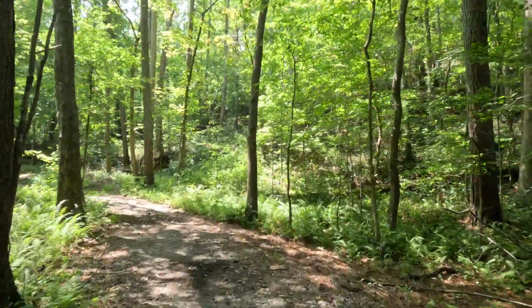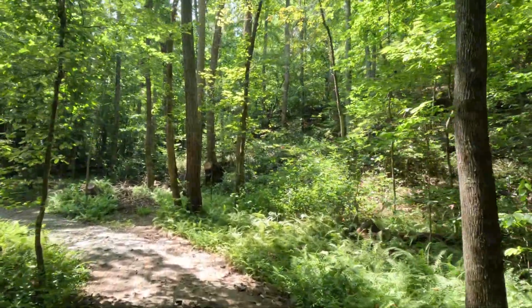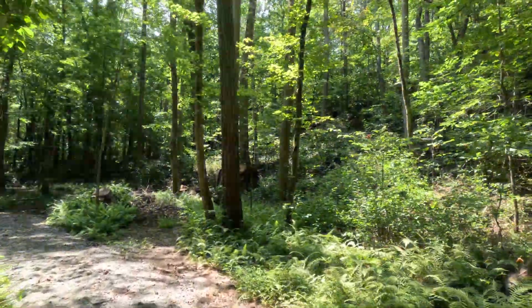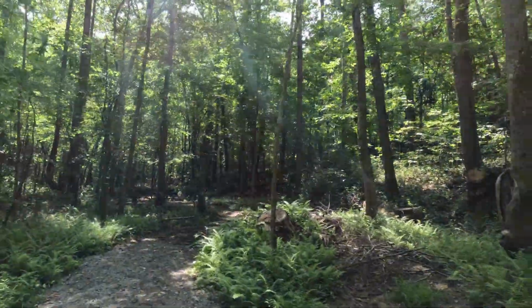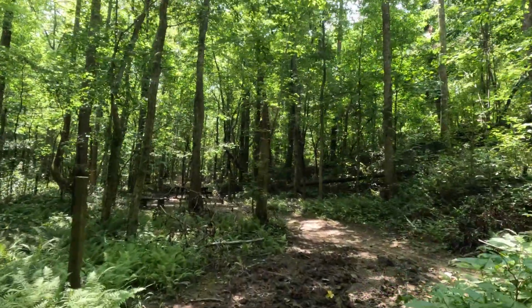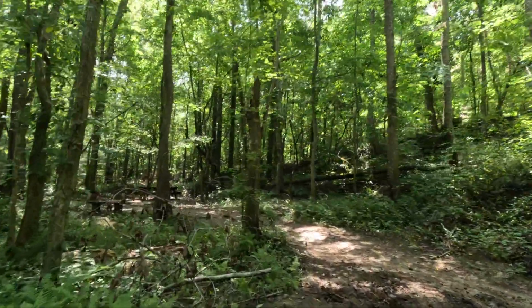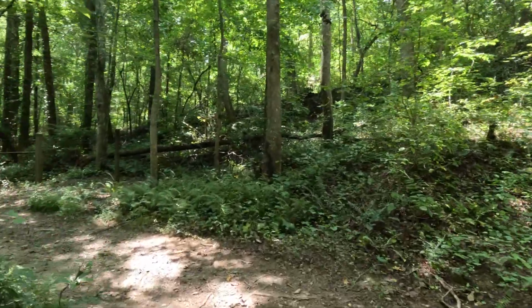I can hear the sounds of gunfire off in the distance. I'm guessing there's a shooting range nearby. One of the reasons why I wore the bright yellow shirt today. You never know. Oh, this is gonna be interesting. I'll just skirt the edge, see if we can avoid getting too messy.